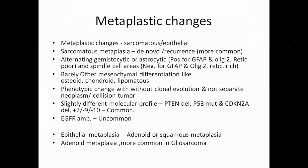So there is phenotypic change with or without clonal evolution, and it is not a separate neoplasm like a collision tumor. That's what I discussed in the last slide: when there is abrupt transition, that indicates clonal evolution, a diversification of the molecular evolution. But when it is intimately admixed, it may not have much significance. It's just a phenotypic variation.